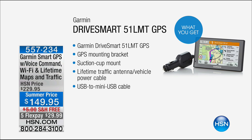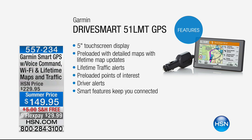That means as new businesses come, as new buildings are built, maybe there's a new Dunkin' Donuts down the street or Starbucks, they will all be updated on a timely basis so you'll know where they are. Because otherwise, the old-fashioned GPSs, they just have what was installed at the factory. Those old maps are not updated. This is a way to do that.